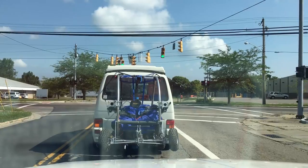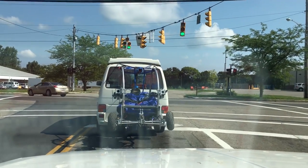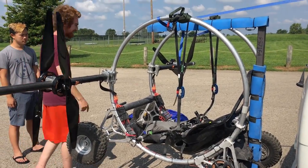Anyway, you're about to see what happened when they got here and the very first test flight of his flying vehicle. They brought this thing all the way from California just on the hitch like that. He's gonna like it if you get some good video.